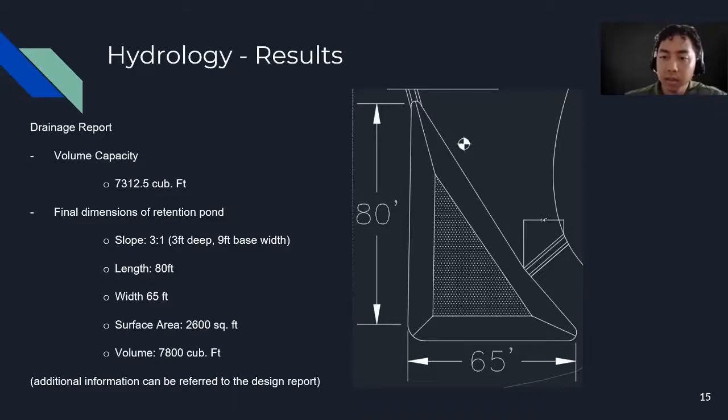I could possibly get away with using a smaller dimension, but for additional safety of the surrounding environments, I saw that a larger pond was necessary. This size is expected to withhold all water on site and withstand the 100-year storm expectancy. For aesthetic reasons, the retention basin was designed as a triangle to effectively use the plot of land it will be constructed in.